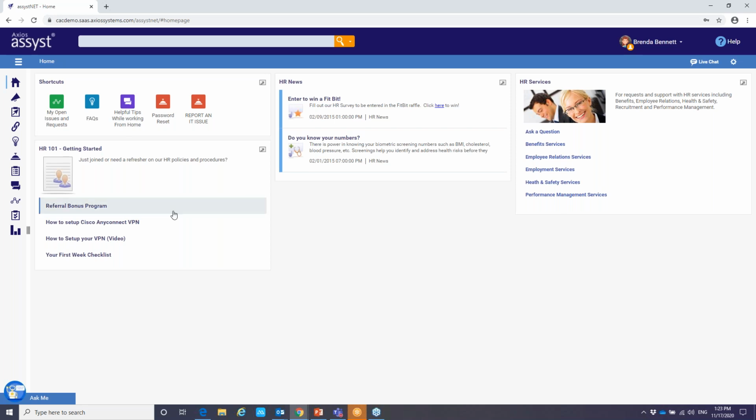Also, we've got our FAQs, so HR 101 getting started. What a great way to provide those simple questions right to a portal for your customers so that that's going to eliminate those phone calls or emails going into your department. Have that right there on the portal. Also, we have HR news. So if you want to broadcast anything newsworthy from HR, have this one-stop shop for that. And then finally over here on the right-hand side, we have our HR services. These are the specific service offerings that are part of your HR department.